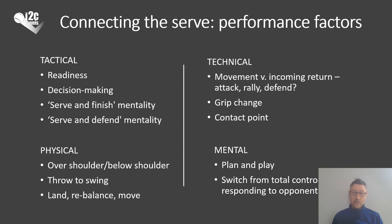We talked about it with Rafael Nadal right at the beginning. It could be that we serve to the backhand, no angles, possibly a weaker return, ball down the middle. Is there the opportunity for the player to land, perhaps move around the ball, create an inside out forehand opportunity? All of that comes from having a very simple plan for the serve.